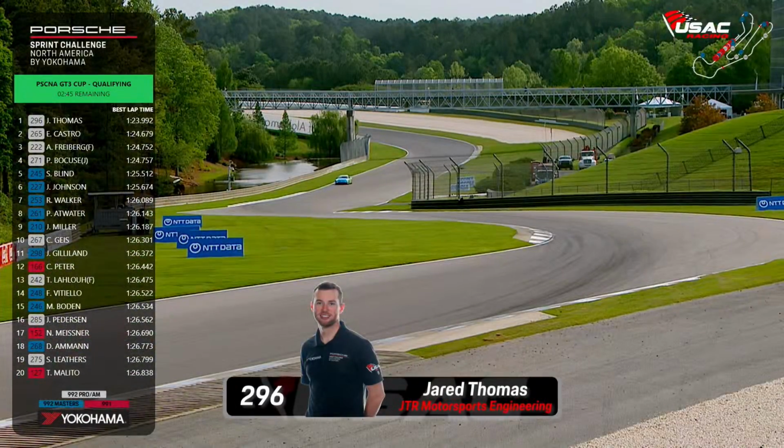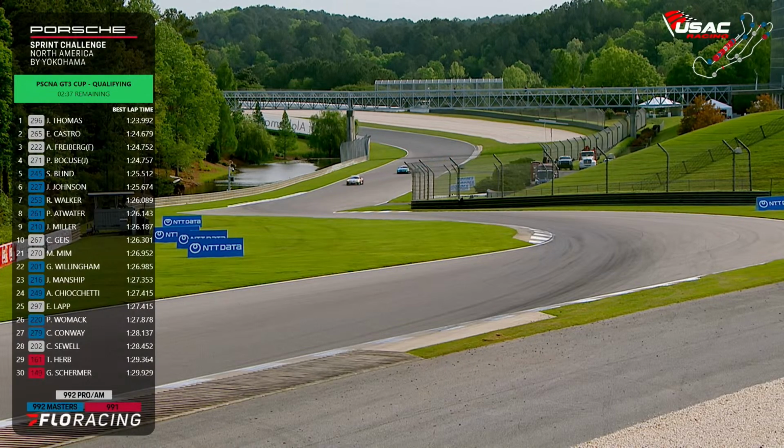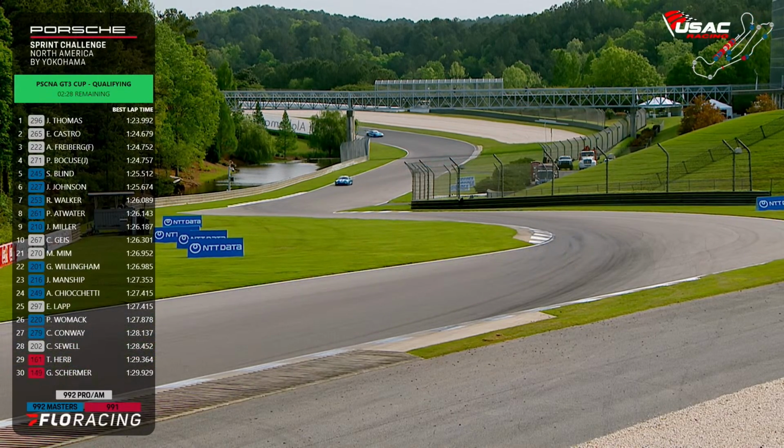82 is actually pretty ideal, honestly. It's not too hot. It's when you get up into the triple digits that you need to worry about it heating up. Cooler is always better, so if it is warmer than when we started, that could explain the lack in pace late in the session.